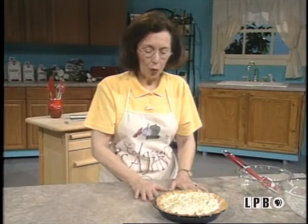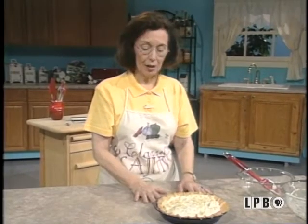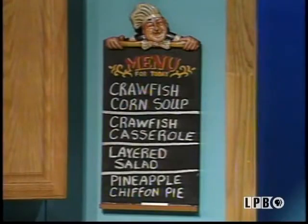So now we've got all our recipes all together, and we're going to look and see what they look like. And with such a fabulous meal, and believe you me, it is a fabulous meal, you can serve this to anybody, even to a king. I would serve the layered salad.